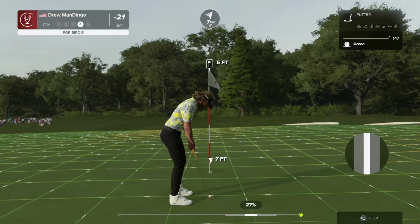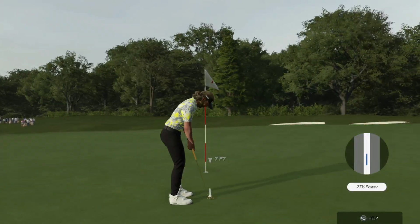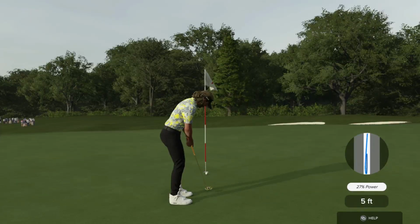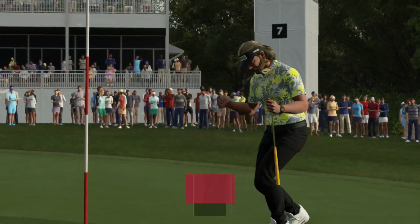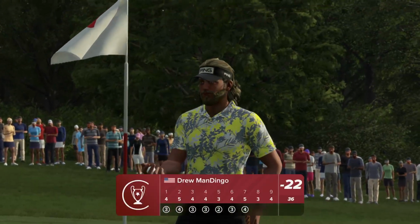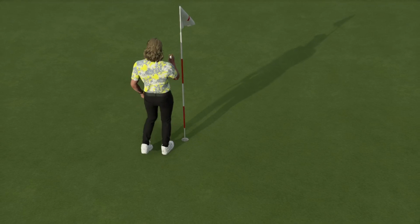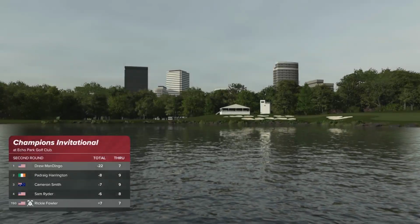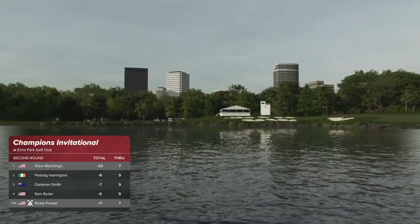Looks like a pretty straightforward 5-footer to me. He's staring down a birdie putt here. Good looking putt. Oh, what a round this is. 7 birdies today. And maintaining top spot on the leaderboard after that.